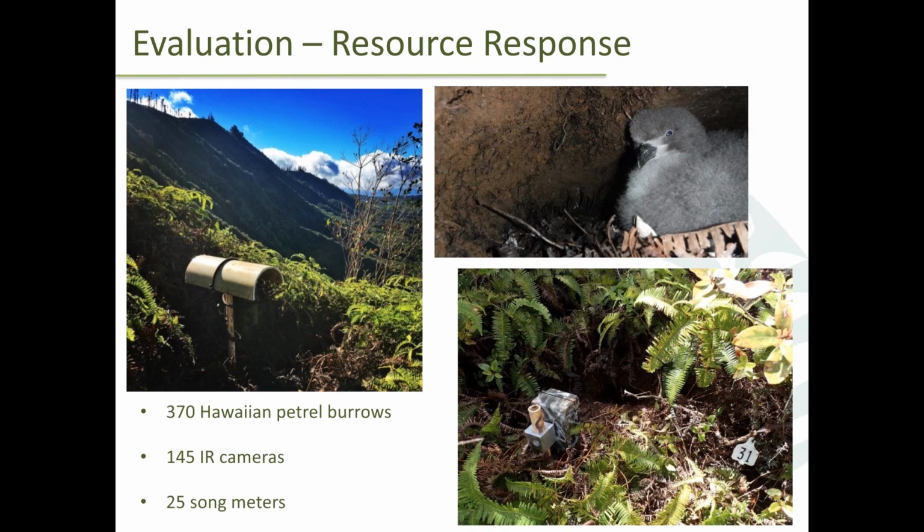So obviously you can catch as many cats as you want, catch as many rats as you want, but it only matters if you're having an effect on your resource. So last year we were monitoring 370 Hawaiian Petrel burrows. That number's been going up each year as people keep finding more everywhere we look, which is a good problem to have.